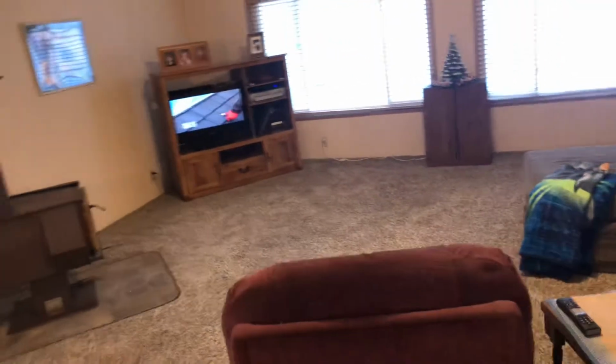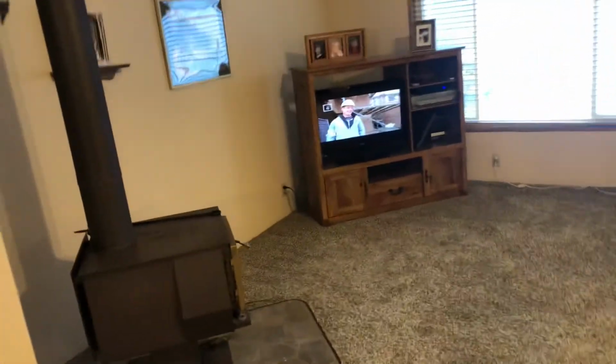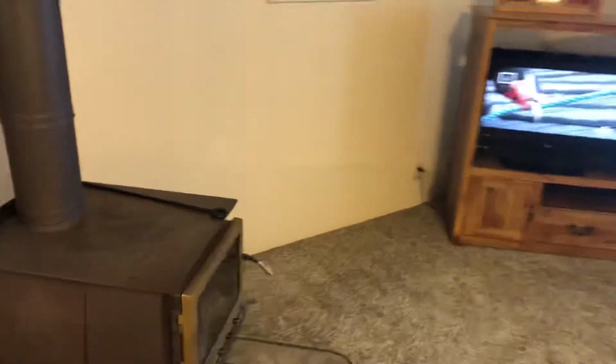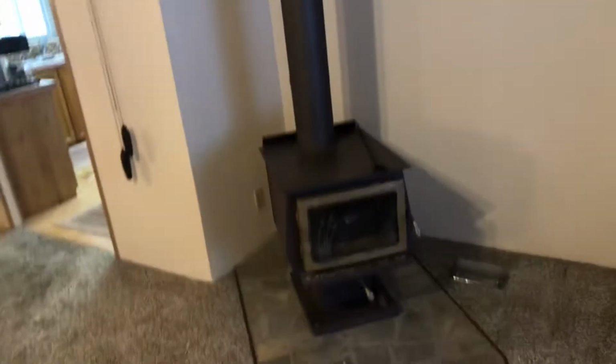Coming into the living room area, as you can see, nice large living room, whether you do a sectional or if you just want to do a regular couch, love seat, what have you. They do have the wood-burning fireplace in here. It has been inspected, so it is certified and ready to go. As I said, the windows had been updated not too long ago, so you've got the vinyl wrapped windows.